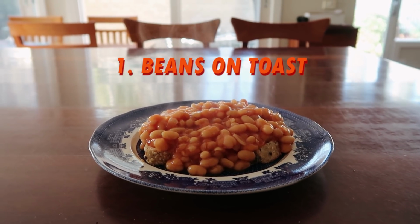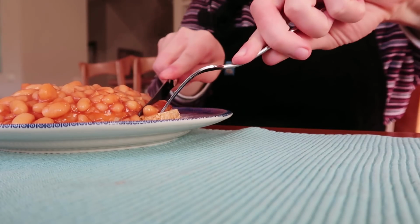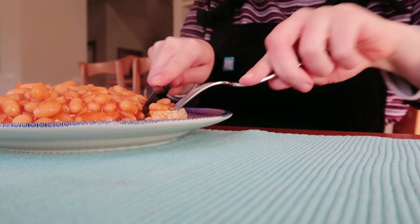Great. First one's beans on toast. I mean, they're generally vegan, it's very convenient. Whack it on some toasted sourdough with a bit of vegan butter on there, and it will fill you up and make you feel great and power you through whatever you've got going on. So that's my first one.